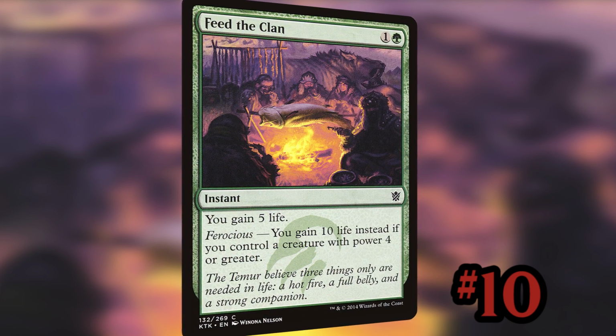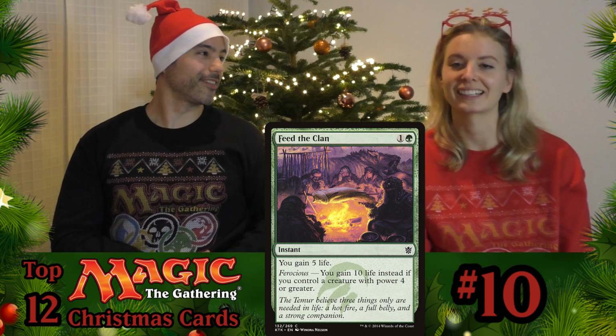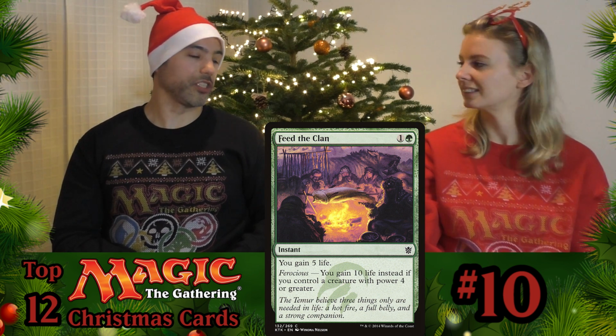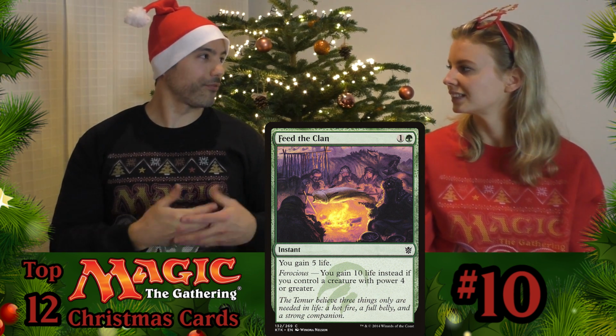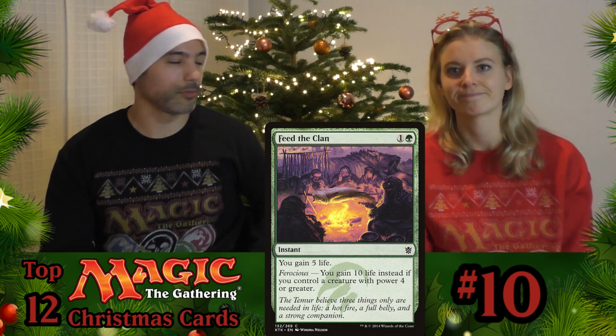They're people. People could be goblins though, but they're not. They're people, and they're sitting around a fire roasting I don't know what that is. I'm gonna go with fish. Traditionally, during Christmas, we all sit outside around the fire and roast the fish. Yeah, that's what you do during Christmas.